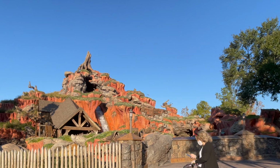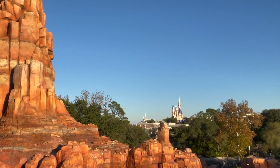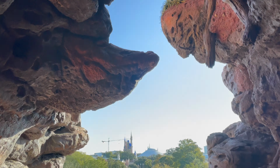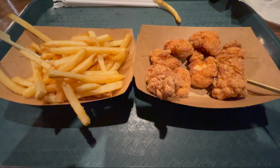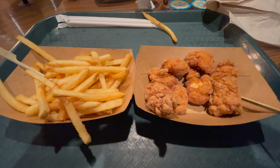Now, we all know the rides at Magic Kingdom are epic. You got Space Mountain, Big Thunder Mountain, Splash Mountain, Pirates of the Caribbean, Haunted Mansion, Seven Dwarfs Mine Train. The list goes on and on. But is the food any good at Magic Kingdom? Is it just like your typical theme park rubbish? So that brings us to Pinocchio's Village.